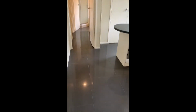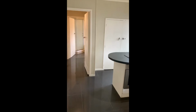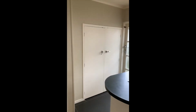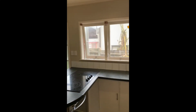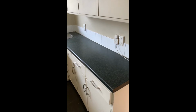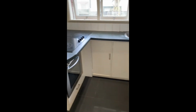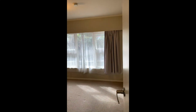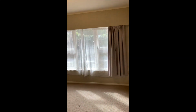Coming through here, this is the kitchen. Ceramic hob, stove, plenty of cupboard space. Going down the hall, there's the first bedroom on the left. Good size double bedroom, lots of light.